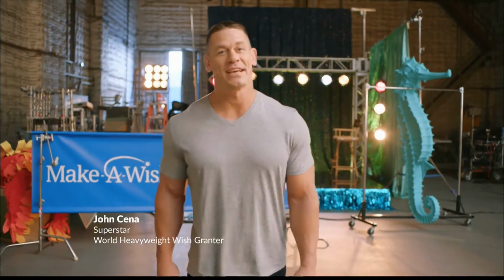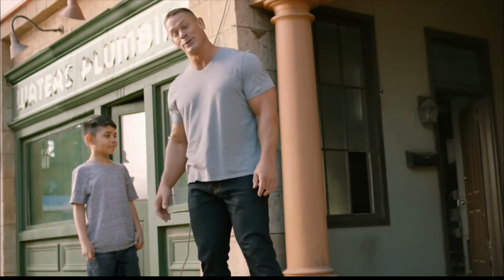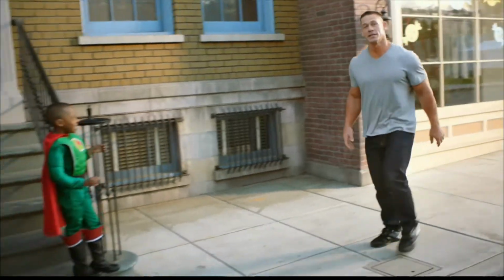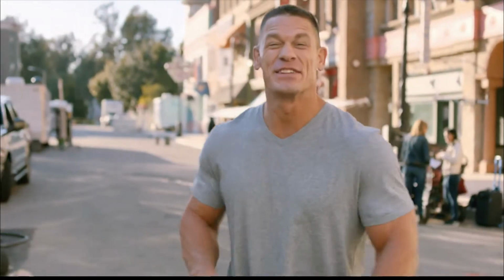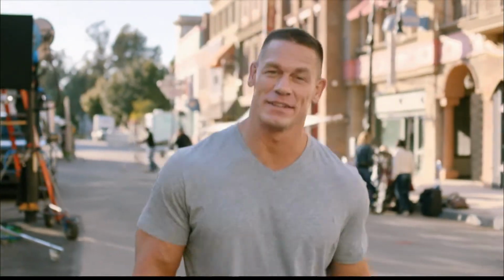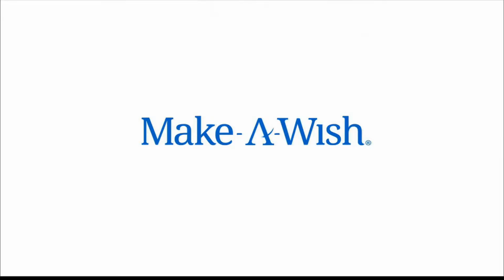Make-A-Wish grants a wish every 17 minutes. I know that sounds pretty magical, but in fact, it takes more than magic. It takes muscle. So, when a kid like Fabian wishes to be a superstar, things happen. Whoa! Or when Kahim transforms into Super Kahim. He feels invincible. It's because wishes have proven physical and emotional benefits that can give children with critical illnesses a higher chance of survival. Help us make sure every wish comes true. Join us at wish.org.